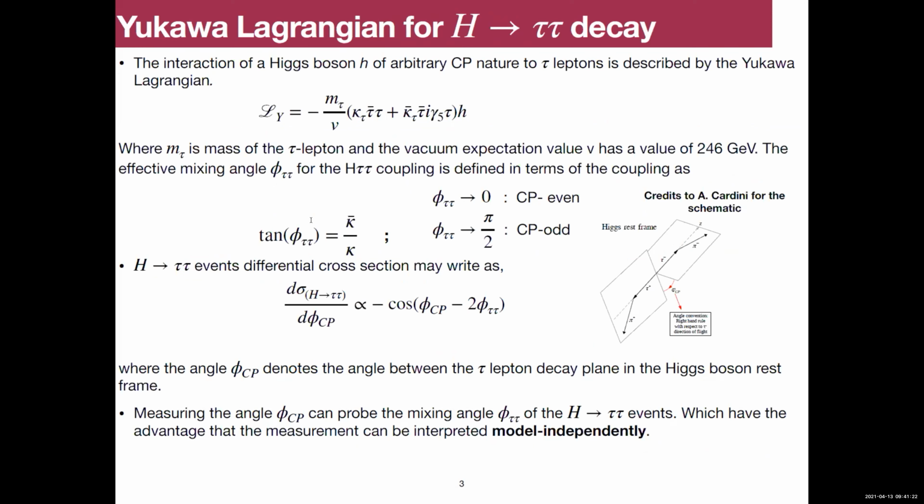So I define a mixing angle phi tau tau, defined as tan phi tau equal to the ratio of these couplings. When phi tau tau becomes 0, we get the pure CP even state. When it becomes pi by 2, we get the pure CP odd state. When you compute the differential cross section, you get a cross section proportional to the cosine of this phi CP with the phase of phi tau tau.